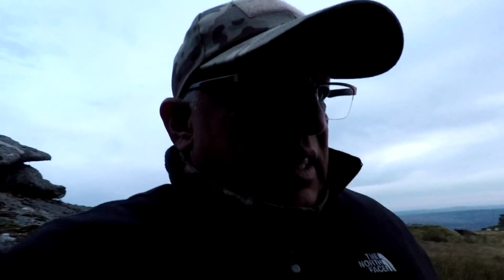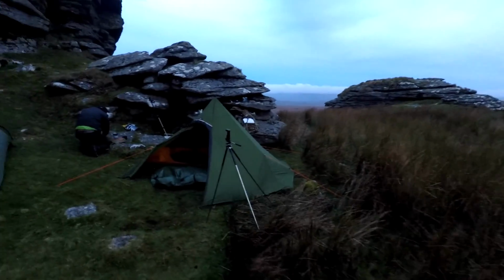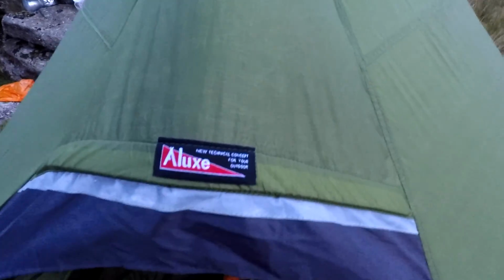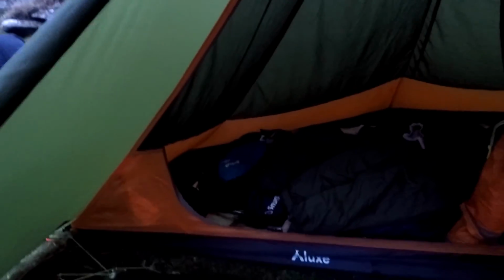Tents are up. Don't know how much of this you can see because it's quite dark. But there's the setup. Hex Peak. And tonight we've got a bit of a ground sheet because it's a bit wet, and we've got a silver windshield reflector on the bottom. Got the snug pack, the Vango, sleeping mat, and the softies, and the self-inflating pillow for tonight.